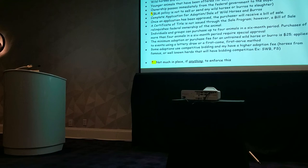All they have to do is complete an application for adoption sale of wild horses. Once an application has been approved, the purchaser will receive the bill of sale. Certificate of title is not issued through the sale program, however, a bill of sale relinquishes federal ownership. So as soon as you buy that horse, it's yours. Individuals and groups can purchase up to 4 animals in a 6-month period.